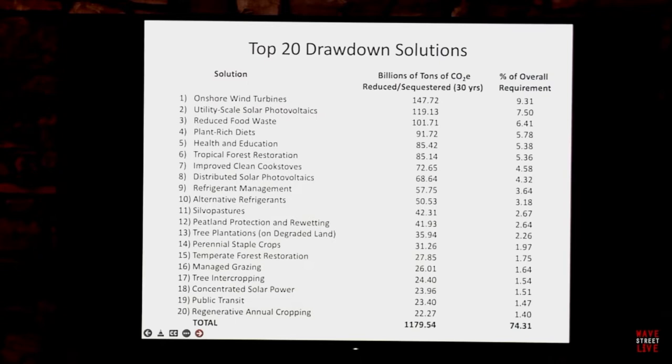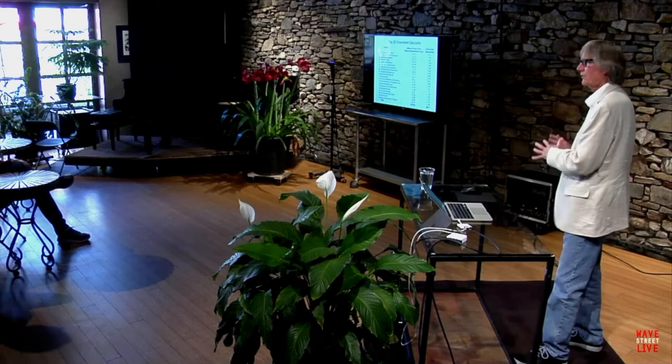So you can see that with just these 20 solutions, we get almost 74% of the way to where we need to be to achieve the Paris goal of holding the warming to 1.5 degrees by the end of this century. And the remaining 26% is brought about by the remaining 60 solutions. So these are the top 20, and these are the big ones here.